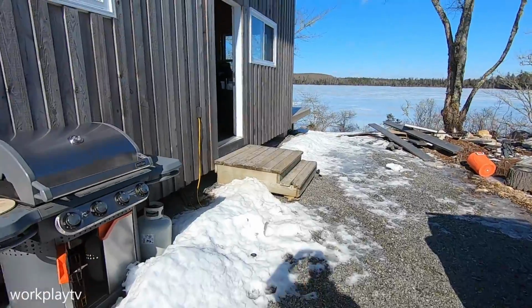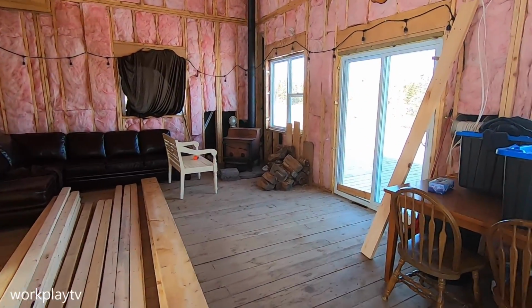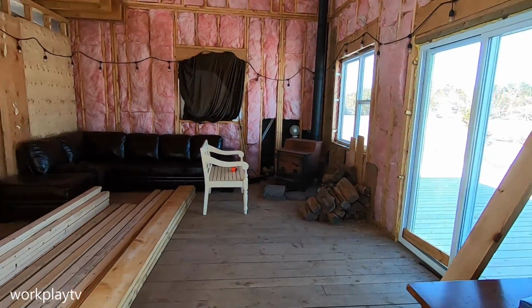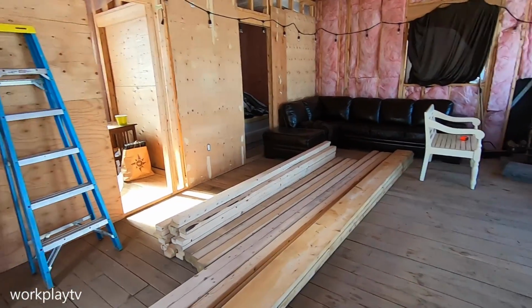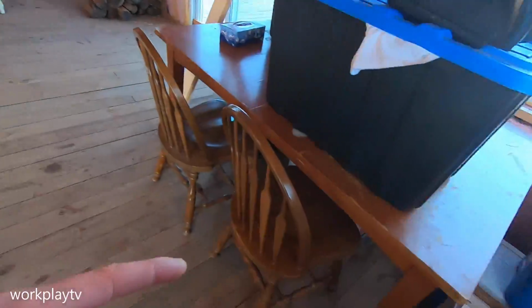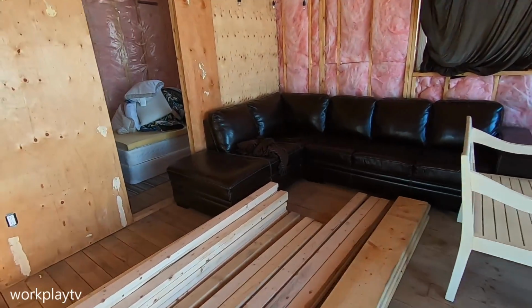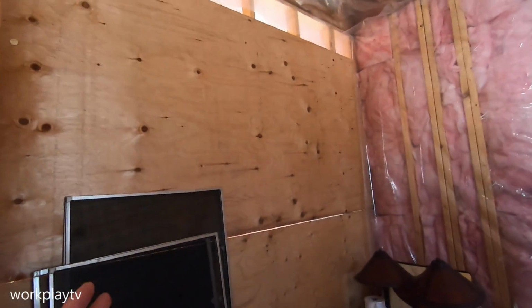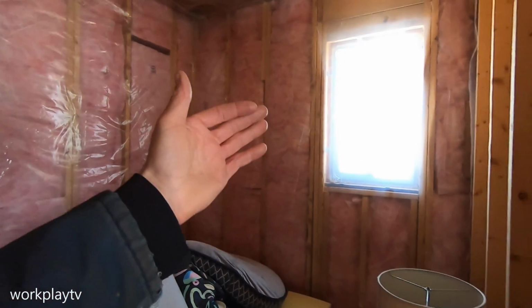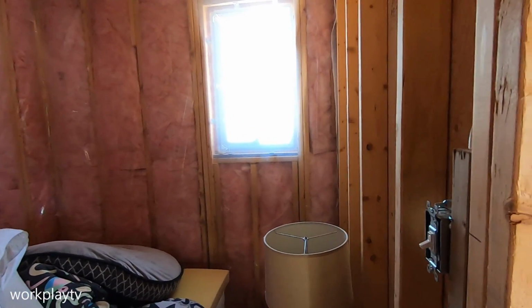I did forget to show you last time what I got done back here, when I insulated and vapor barriered the room. But you can see now all this is wide open to make room for what we're doing. You've got everything jammed in here, the table jammed over here. So here's what I got done last time I was back. I got both these rooms vapor barriered, and I just went right over top of the windows because I didn't have the proper ceiling, so I'm going to cut that out later.